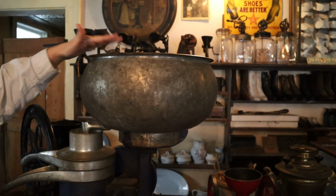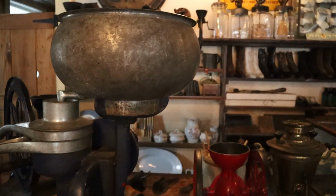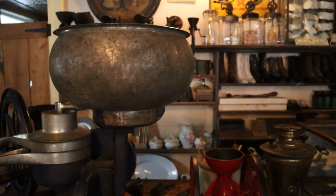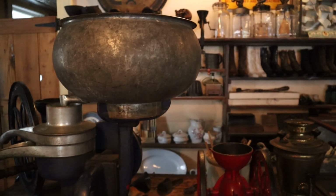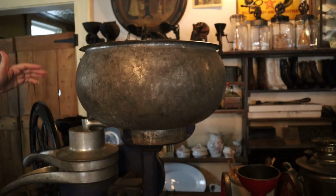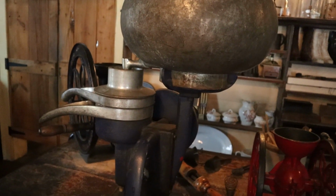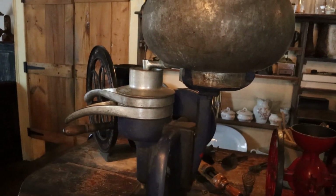Pour fresh milk into the top, turn the handle down below. Inside here, there's something called worm gears. The worm gears spin the milk around using centripetal force. The heavy milk goes to the outer walls. The light cream gathers in the middle. The milk comes out of one side and the cream comes out the other. I think that's pretty fantastic, don't you? It's going to save a lot of time.